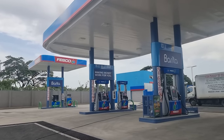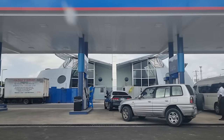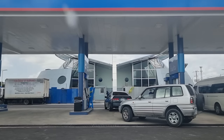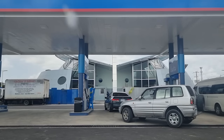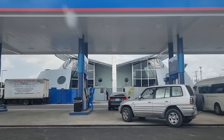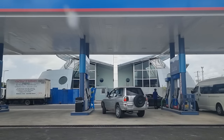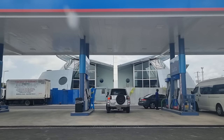Alright, let's see if we can get some better shots. Alright, so brand new Fesco gas station. That's where we are today. So we see 1, 2, 3, 4, 5. So basically 12 pumping areas. Well, more than 12, because some of them have 2. So decent sized gas station.